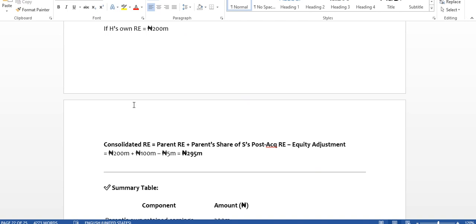So I think the question is in the icon pathfinder also. The parent company itself, the retained earnings of the parent company, plus the 100 million gotten from the subsidiary company, minus 5 million naira of what? 5 million of that equity adjustment. Okay, so that is that. When we get to our question, we will solve them accordingly.